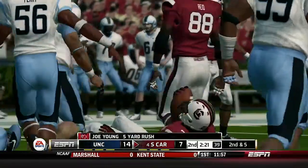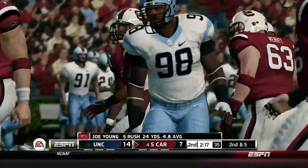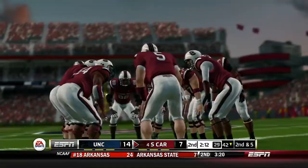Run to the outside. So they get 5 yards there on the halfback draw. That brings up second and five.